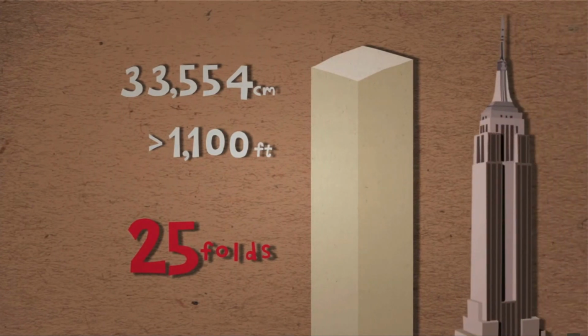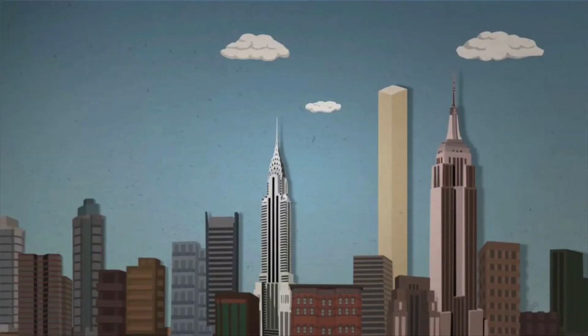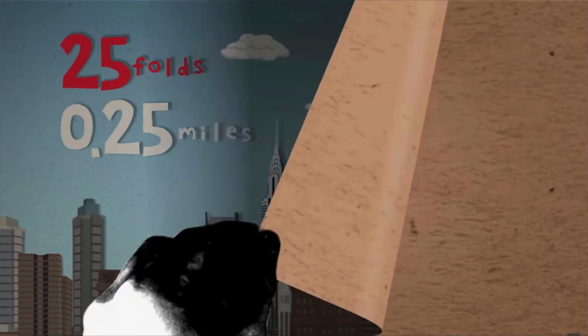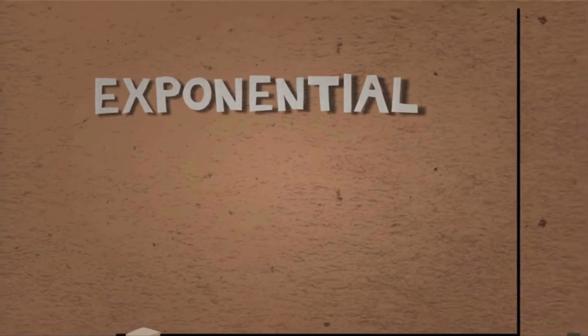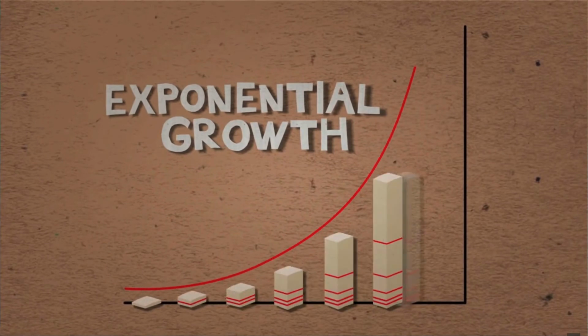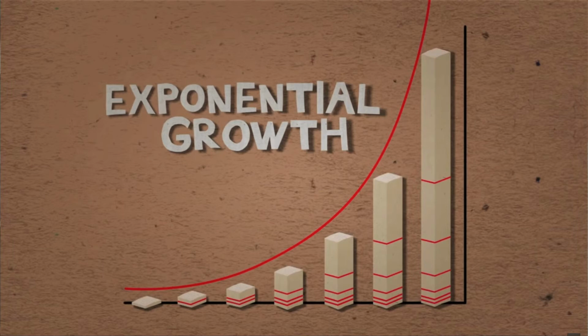It's worthwhile to stop here and reflect for a moment. Folding a paper in half, even a paper as fine as that of the Bible, 25 times, would give us a paper almost a quarter of a mile. What do we learn? This type of growth is called exponential growth. And as you see, just by folding a paper, we can go very far, but very fast too.